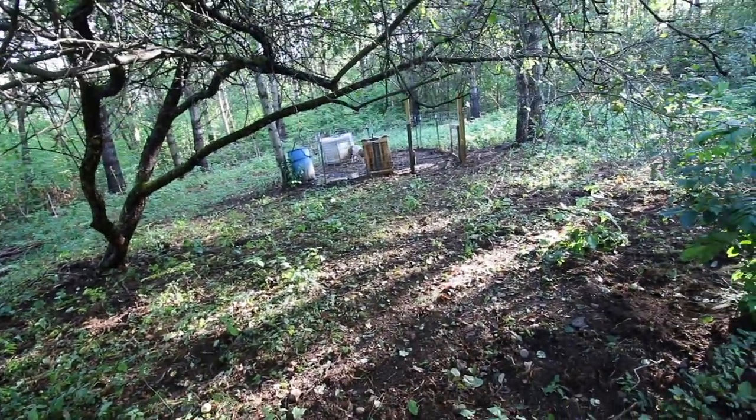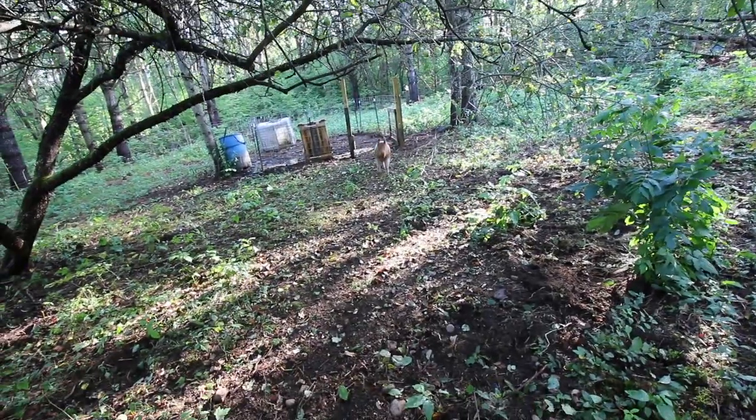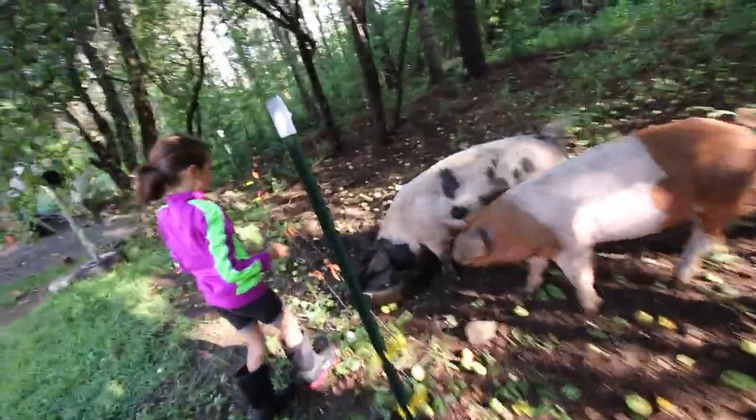She's sleeping nicely inside the IBC tote. There we go. Miss Louise has got some stuff for you.